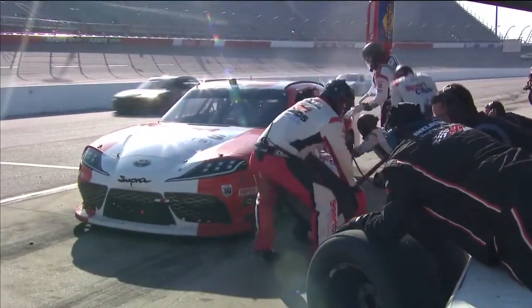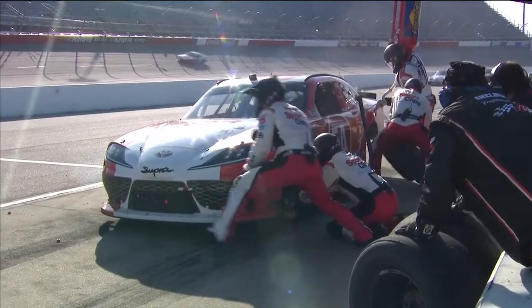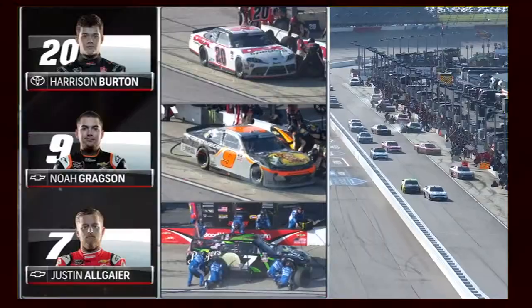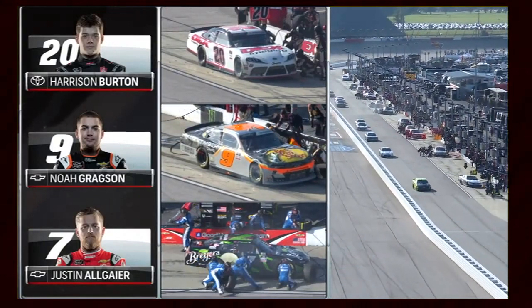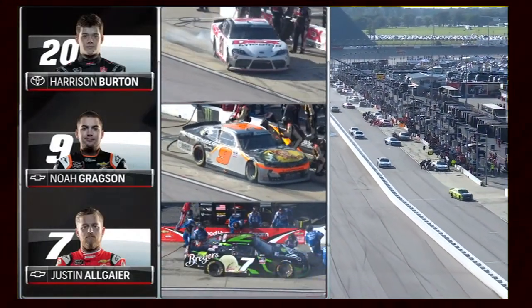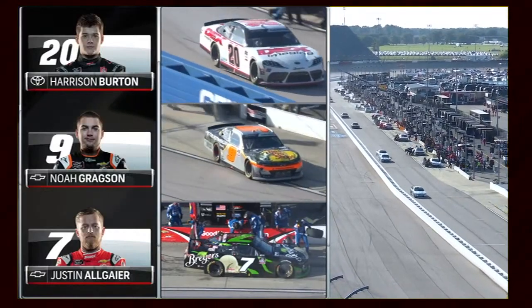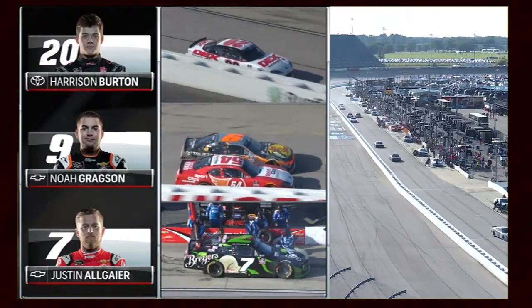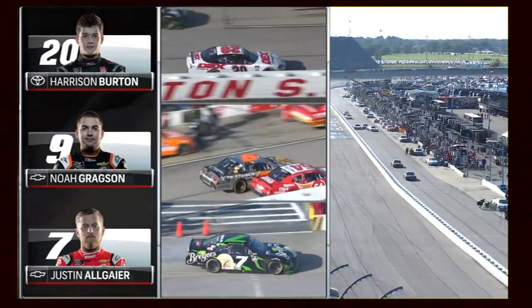Don't worry about it. Noah Gregson said his car was a little bit free, and when he finally got to see that 54 out of his windshield, felt like he was catching Denny Hamlin. And then also on pit road, the 7 of Justin Allgaier in front of you, Dave. He is indeed. He just needs the 4 tires. When asked if there were any adjustments he needed, he said, no, I just need grip. They will slap a piece of tape on the front too, to help change the handling a little bit on the 7.